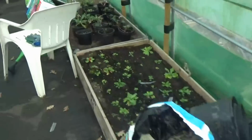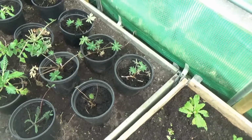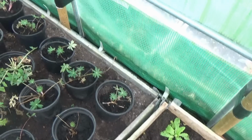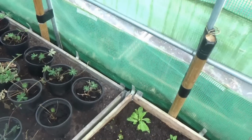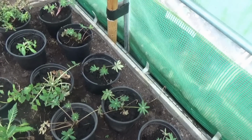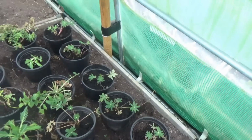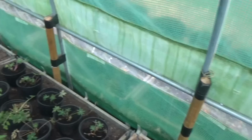Well, let's have a quick peep in the big tunnel. You can see these ones down here were put into the ground last year, and you can see the difference in how they grew, and they're going to be okay. So we've got a few plants. Can you see how something's eaten that plant there? Because I've not put slug pellets down. I think I'm going to have to. I lost a load of other plants through slugs as well.